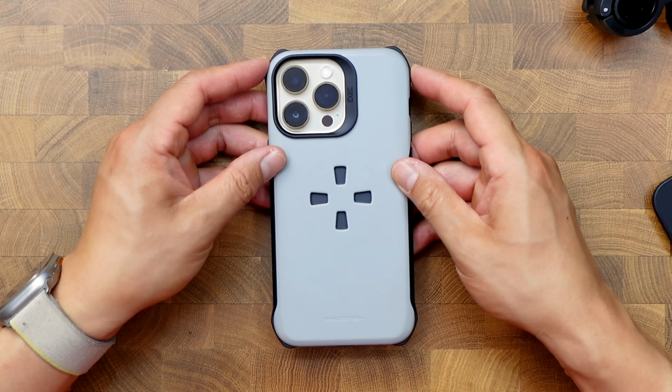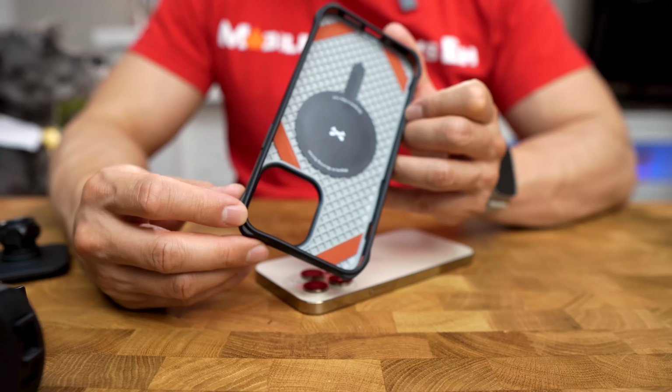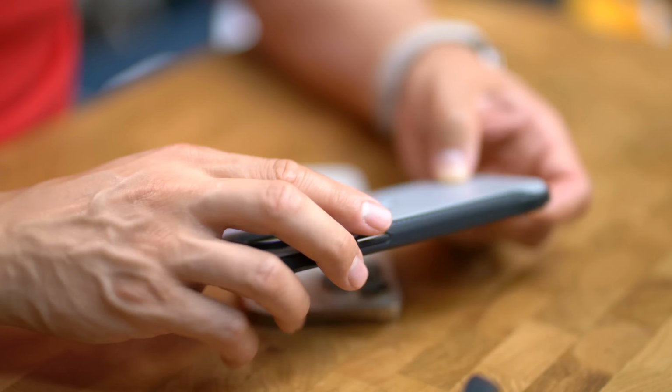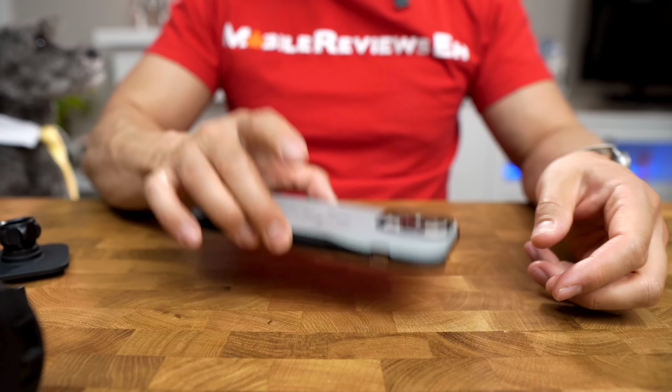Now, these oversized corners aren't just for show. They enhance drop protection as well as handling. Ghostek uses some of their R7 impact foam on the inside of the case. And this grip strip here, between the edge of the case and the back of the case, this grip strip is so nice when you're trying to pick up your iPhone off a flat surface. Like, that is just spectacular.